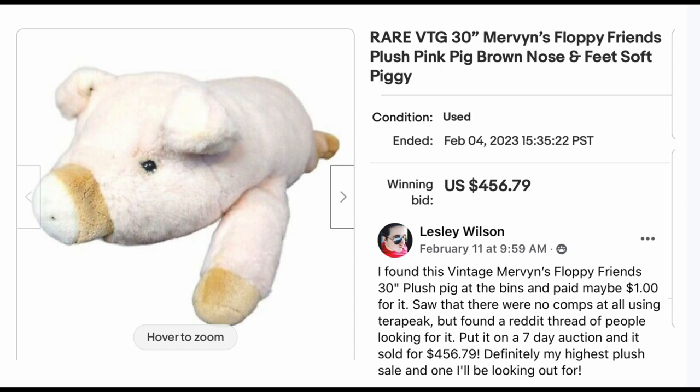Leslie Wilson, I found this vintage Mervyn's Floppy Friends 30-inch plush pig at the bins and paid maybe $1. Saw that there were no comps at all using Terapeak, but found a Reddit thread of people looking for it. Put it on a 7-day auction and it sold for $456.79. Definitely my highest plush sale and one I'll be looking out for.